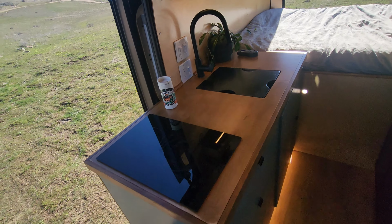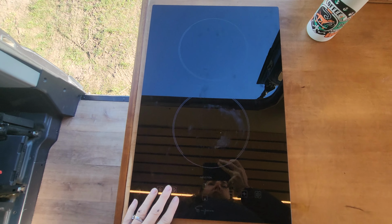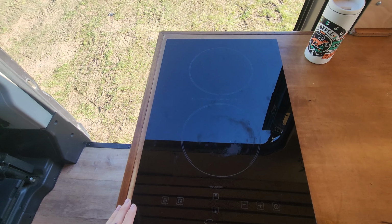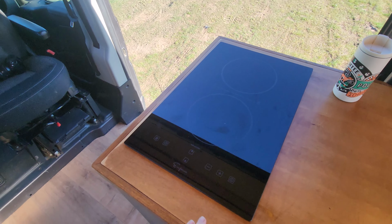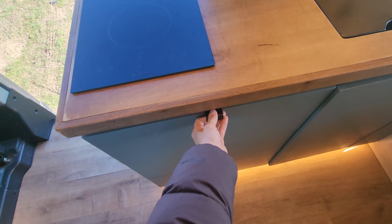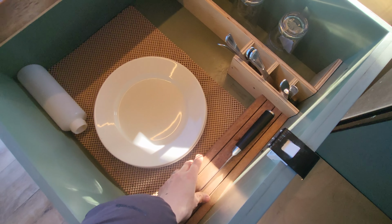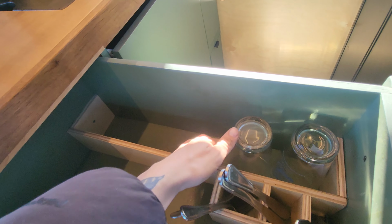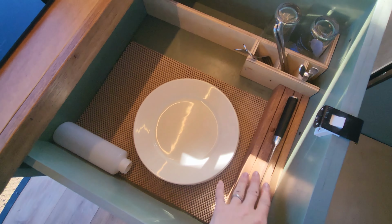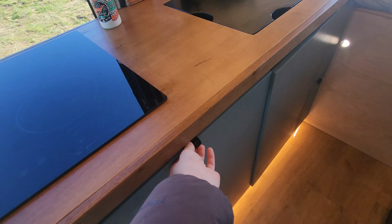Fits perfectly. And then we have our induction stovetop. It's not plugged in right now, but we did cook pretty much every meal on this stovetop. It's pretty great. We have this giant drawer, and then we have a knife block, some silverware storage. This is where we keep our cups right there. And then we have 2 more drawers, the exact same giant size.